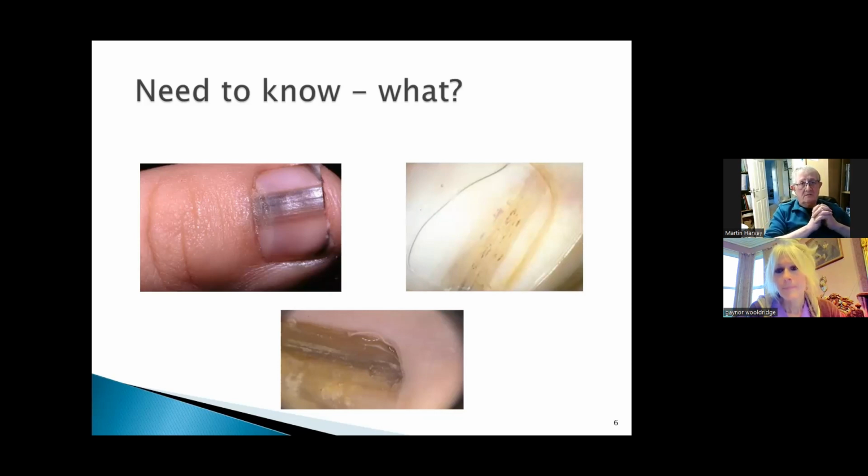That can be an indication of either nothing at all, just a bit of bad luck, or it can be an indication of various drugs and other medications affecting the nail, or it could be an indication of lung disease, it could be an indication of asbestosis, it could be an indication of a whole raft of things. So things that affect the whole body do affect the nail. And then, of course, the bottom one is what usually throws people. And that actually is something nasty. That is a malignant cancer under the nail.